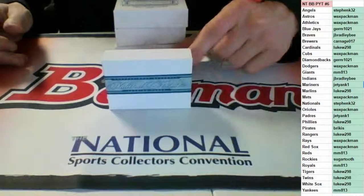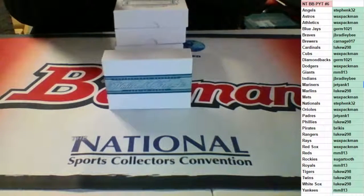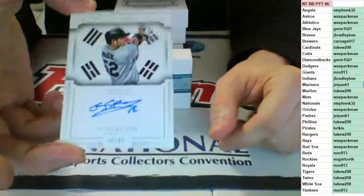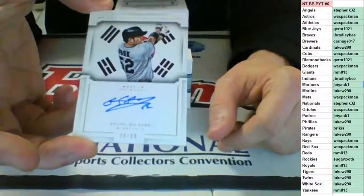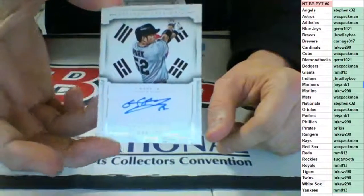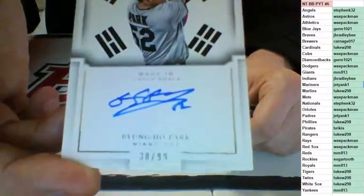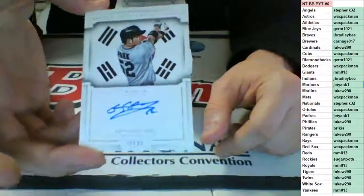Number 299, made in South Korea. On card auto for the Twins. It's Byung Ho Park for the Twins. Going to Luke Dub. Byung-ho Park, made in South Korea, out of 99 for the Twins.